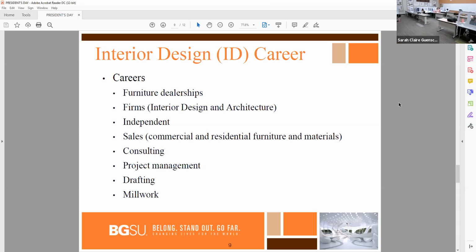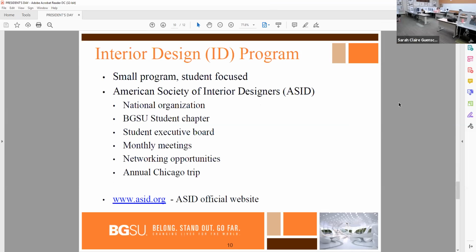Yeah, and that's not even everything. There's other things that haven't been mentioned. It's really where you find what you would like to do with your career. So there's lots of possibilities once you have those skills to back up your design career.